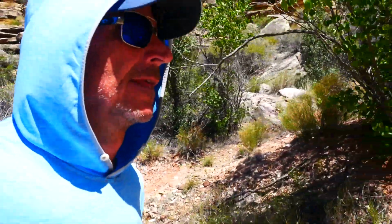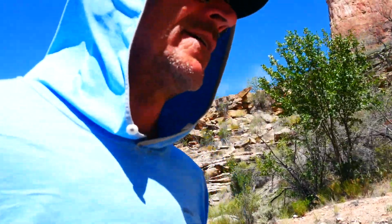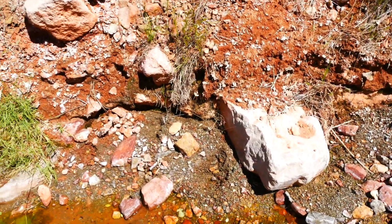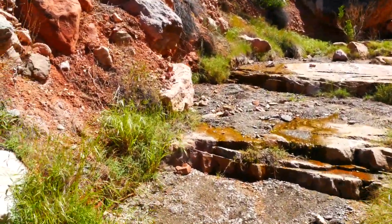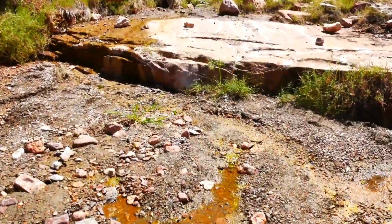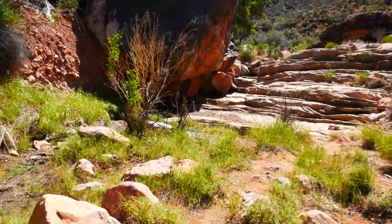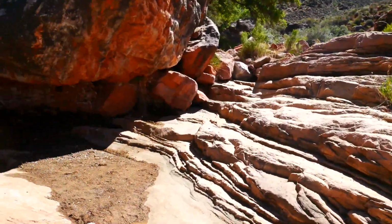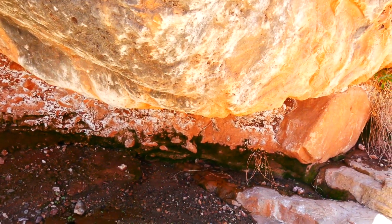In fact, you could probably dig a little pool here and it would collect enough to give you some drinking water if you absolutely had to. But yeah, see, it looks like it's seeping out of the ground there. Same thing with up here. Seeping right out of the ground. Yeah, there's a little bit coming out of there.